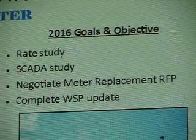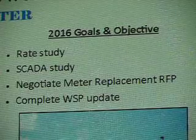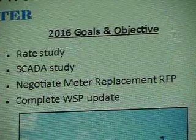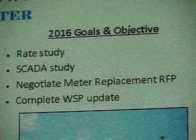We need to look at our SCADA system. This will overlap a little bit with the sanitary sewer as well. We want to look at ways to update some of the pump stations in the sewer system so that it all comes through the same SCADA system here at City Hall so it can be better monitored.